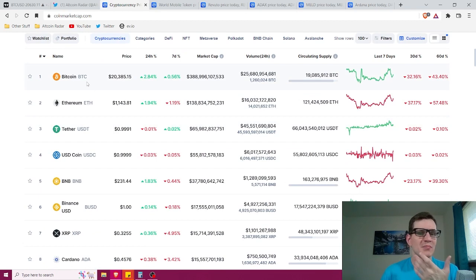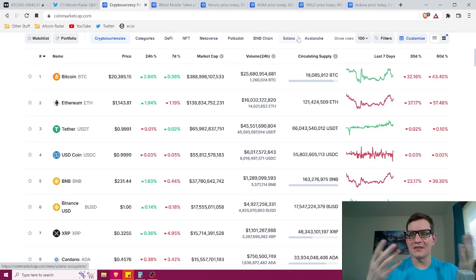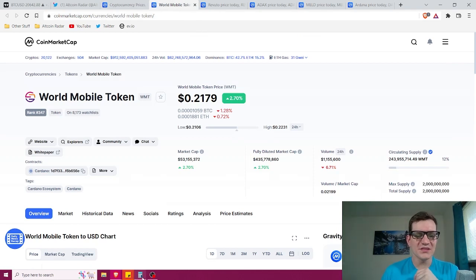I mean, we saw Bitcoin at over $1 trillion at one point in time, okay? So just because we're in a bear market right now does not mean that in the long term, in future bull markets, maybe 1, 2, or 3 bull markets from now, these coins could be at those types of levels. You just never know.